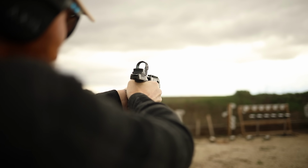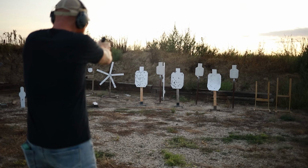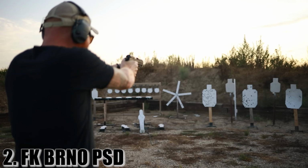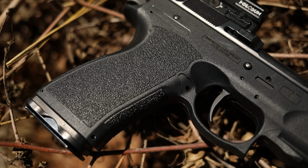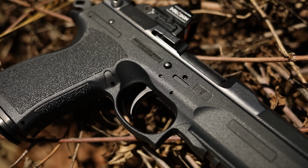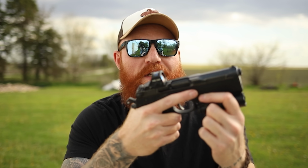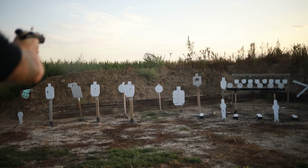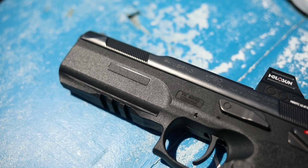In at number 2, we have the darling of 2020, but the gun that nobody remembers. This is the FK Bruno. This is one of the coolest pistols ever. This is the PSD, the polymer frame version, and mine is chambered in 7.5 FK. If you're unfamiliar with that round, don't be too shocked. It's pretty rare. However, these guns can fire 10mm, 40 caliber, and 9mm, and they can be converted to fire all of those, which is very cool.